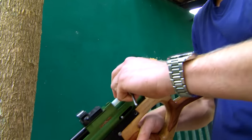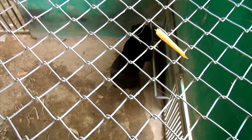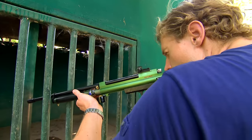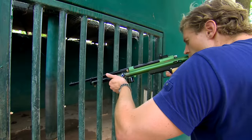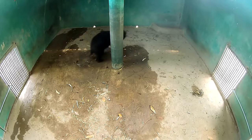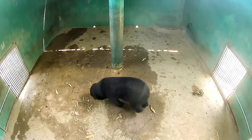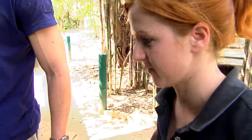Okay, having a look in, and yeah, she's fully in. As I'm lining up the shot, Louise's words are echoing in my mind. One shot, it has to be one shot. So I take my time, and at just the moment where she turns around, I go. It looked like it had solid contact and stayed in there for a few seconds, so it should have injected into the muscle. There we go. Yep. Okay. Good. Nice shot.